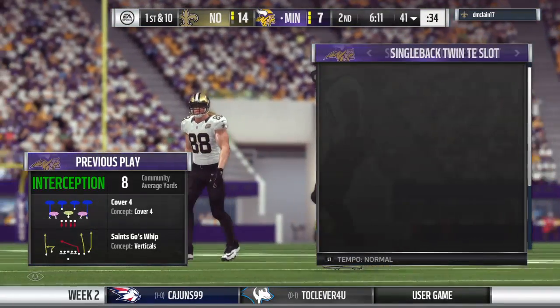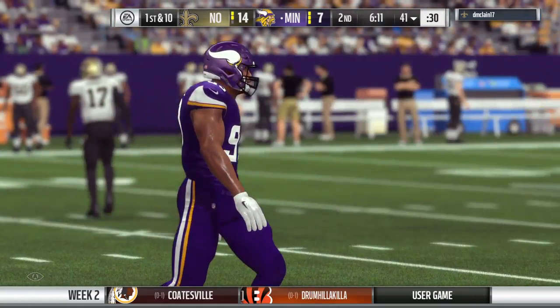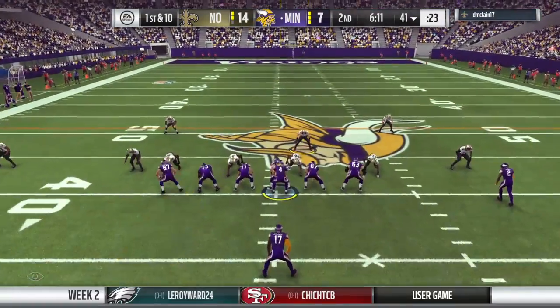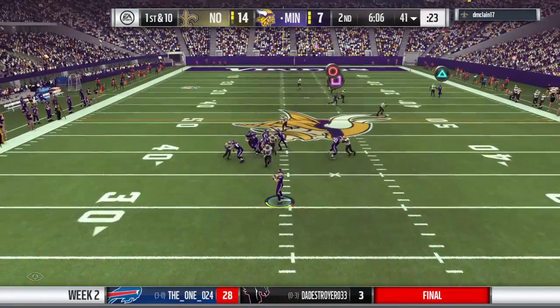The Vikings offense now heading out to take over. And last time out, they had to punt the football away. Anything positive possibly to take from that? There always is when you're punting the football away. It doesn't sound like it because you're giving it up. But you've avoided a mistake. At least you didn't turn it over.